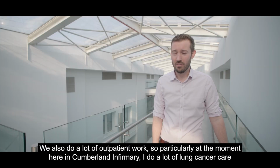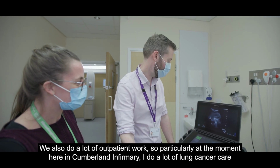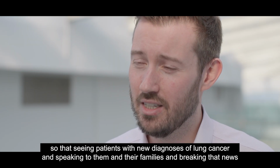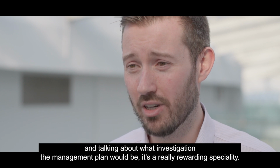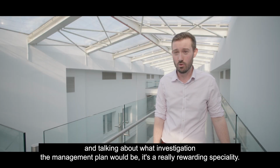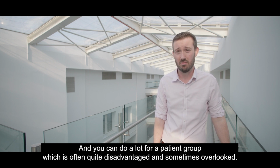We also do a lot of outpatient work, so particularly at the moment here in Cumberland Infirmary, I do a lot of lung cancer care. That's seeing patients with new diagnoses of lung cancer, speaking to them and their families and breaking that news, and talking about what the investigation and management plan would be. It's a really rewarding specialty. You can do a lot for a patient group which is often quite disadvantaged and sometimes overlooked.